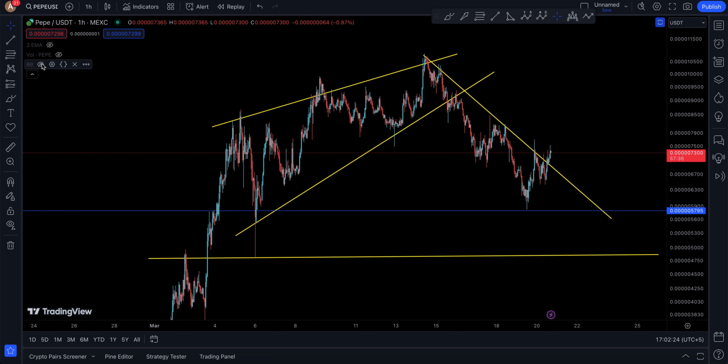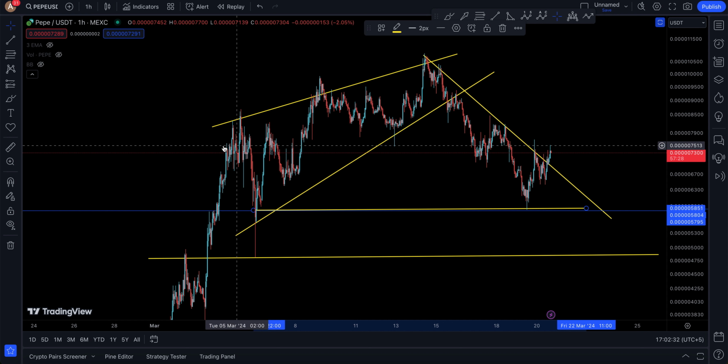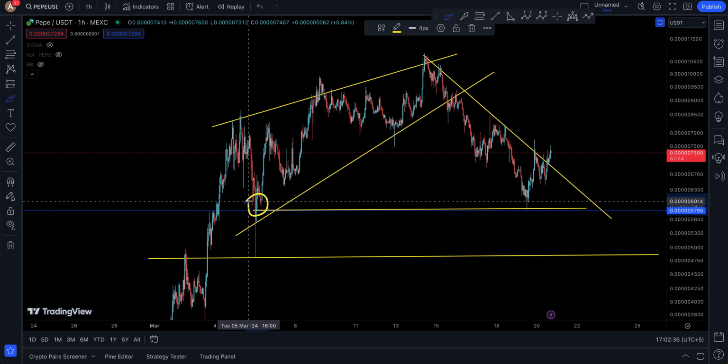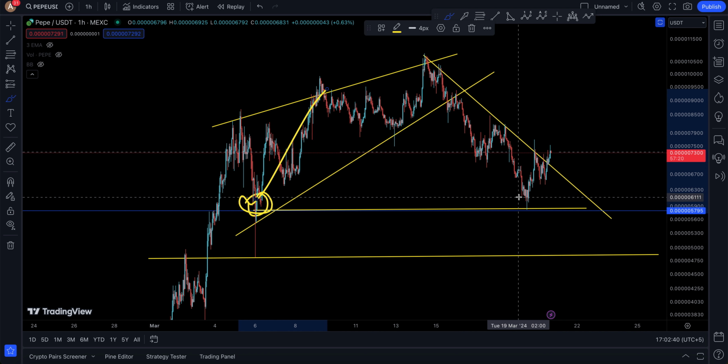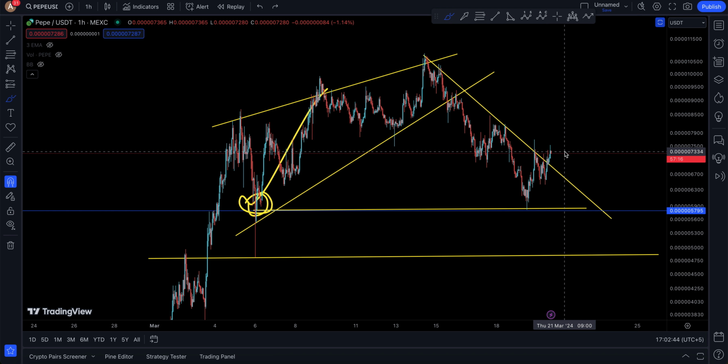And one more thing is, it's also safe to say that previously you also bounced off this area. Do you notice this? This is almost like a demand box. The last time you did the very same thing, you touched this line, you touched this zone here, and then you moved back up. So touching it once again and going back up can also make a lot of sense.